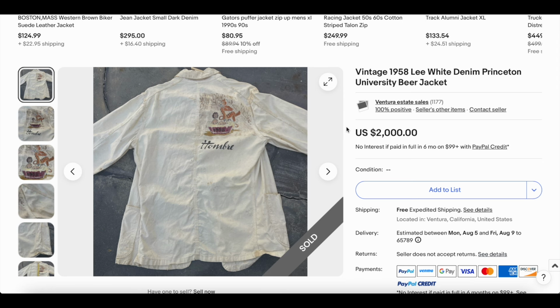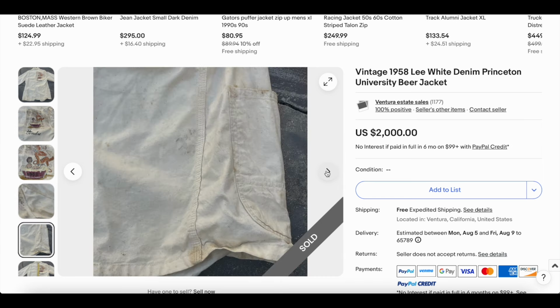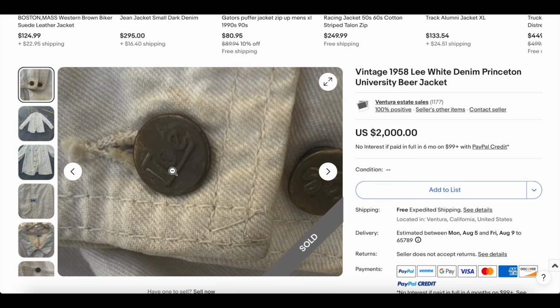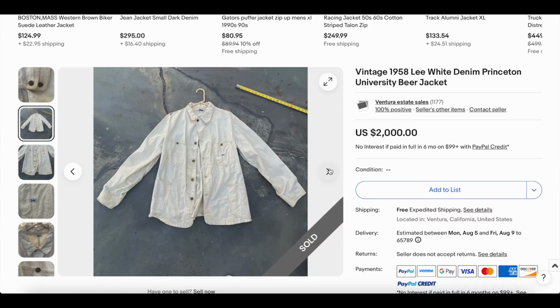Then we have at number 3 some of my favorite things to make the list. We have some 1950s university Lee jackets. These were often created and custom painted by students at these colleges, and this one here is from Princeton University. These are just so cool because they are period arts. Obviously has some wear and some defects from time. This is not even the coolest one I've ever seen. And look here, we have the long L in the Lee button.